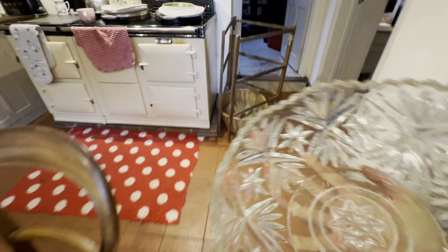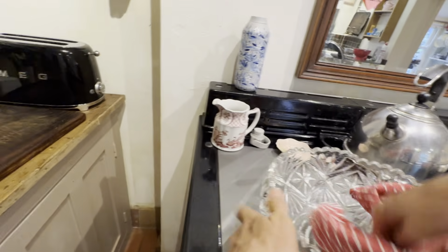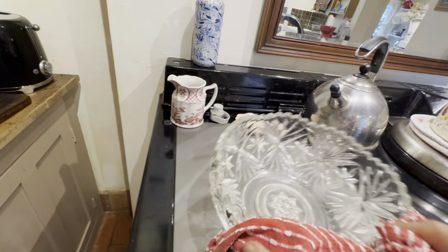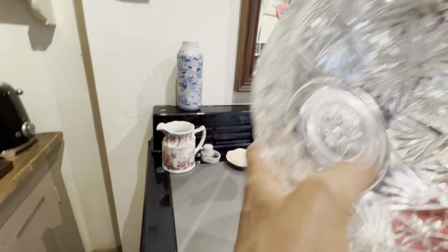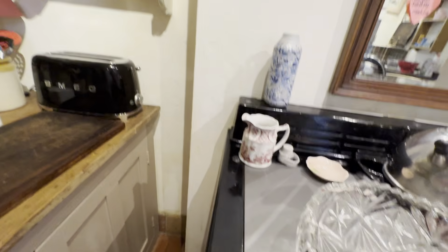And my mum used to make fabulous trifles. And in fact, my father-in-law used to make fabulous trifles. So it's definitely part of my family history. Trifle making used to be a very big thing, particularly in the 70s, 80s, 90s. Is trifle big now? Trifle needs to come back.